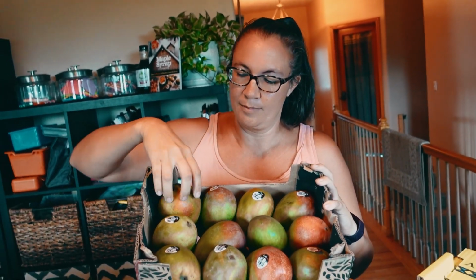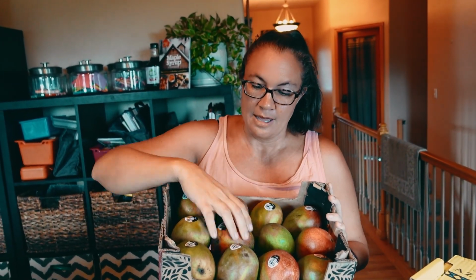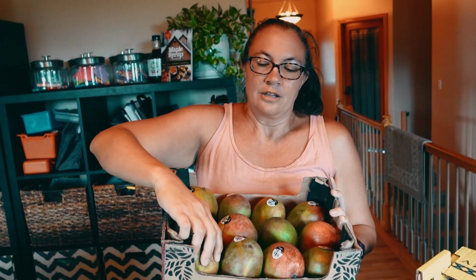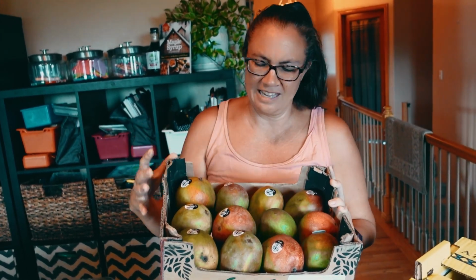Next, we have mango. This is not something that we get every month, but from when we have gotten them, I believe they're consistently in great shape. And the nice part about these is that they're actually ripe and ready to go. Usually they have to sit out for a little while before they ripen. I think the kids will eat a few of these fresh, but their favorite is to dehydrate them. And we do our own dried mango. They love it. Perfect snack. Next.